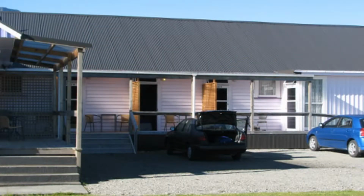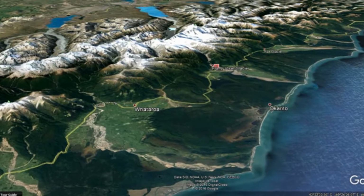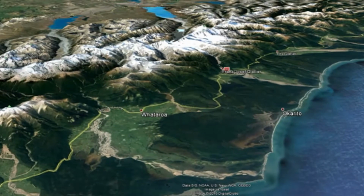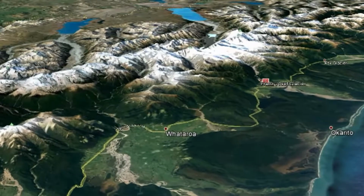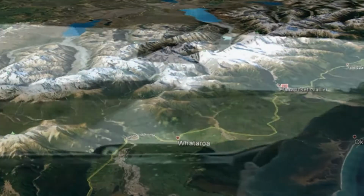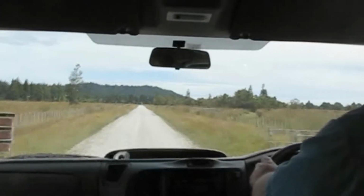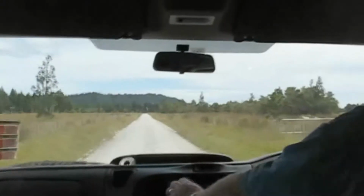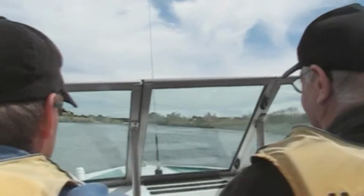This motel would be our base for the next day's expedition to the heronry. The coastal plain in this region is backed by the Southern Alps. Next morning, we found the boarding point for the bus to the heronry. The jet boat carries about 8 people and could do something like 20 knots in only a few inches of water. It was very much a part of the experience of getting to the heronry.